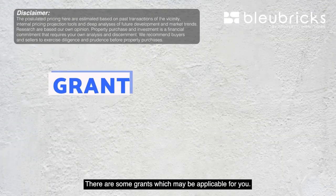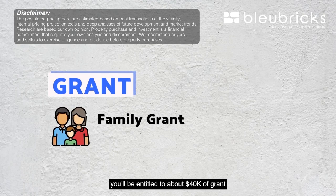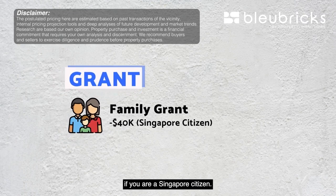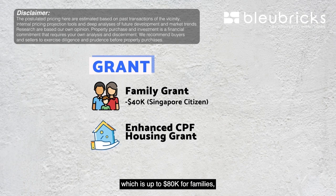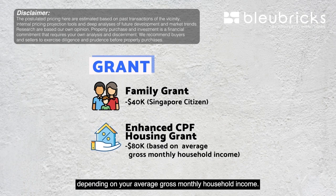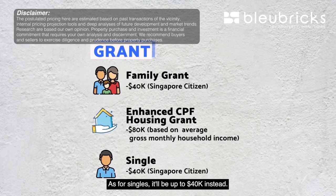There are some grants which may be applicable for you. First up will be the family grant, where buying a 5-room, you'll be entitled to about $40,000 of grant if you are a Singapore citizen. And on top of that, there is also an enhanced CPF housing grant, which is up to $80,000 for families, depending on your average gross monthly household income. As for singles, it will be up to $40,000 instead.